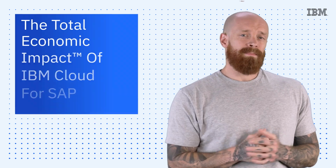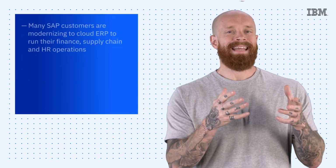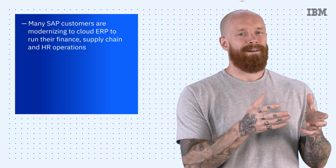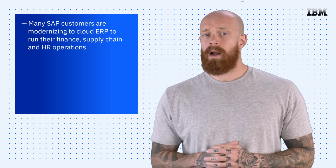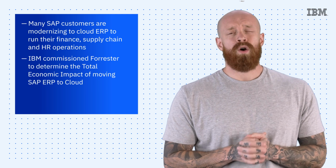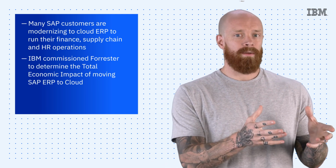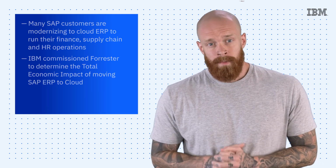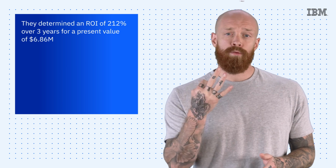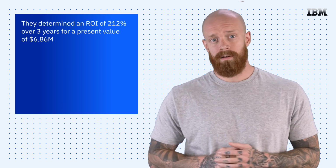Finally, I want to shine a spotlight on a new report about IBM Cloud for SAP. Many SAP customers are modernizing to cloud ERP to run their finance, supply chain, and HR operations. So, IBM commissioned Forrester to determine the total economic impact of moving SAP ERP to cloud, and the results were stunning. Forrester determined an ROI of 212% over 3 years for a present value of $6.86 million.